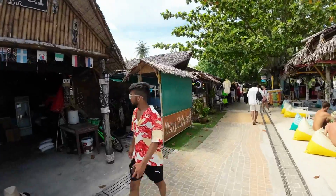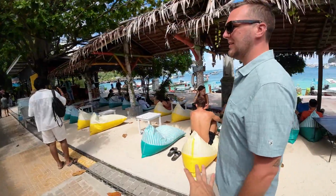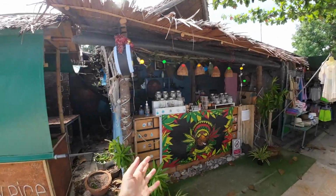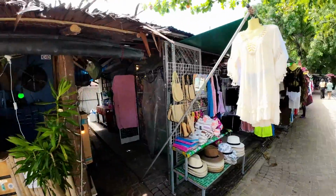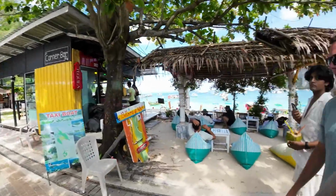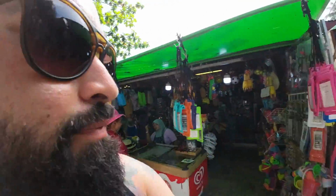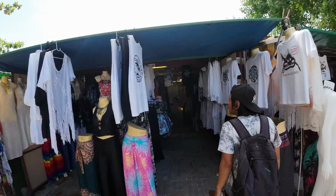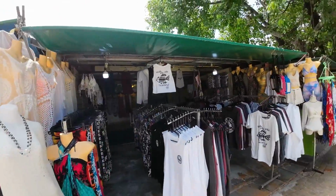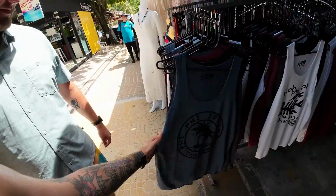All right, so this here is like the main boardwalk. We actually purchase all of our drinks from this little bar. Look at all the little bean bags to lounge on. You can purchase some joints, some weed here, which is quite cool as well. Souvenirs. You know what? I'm actually gonna have to purchase the beers without you guys because that music is too much. But yeah, you can get all kinds of like tank tops, beach bags, towels, all kinds of really nice items, to be fair, here on the beach. I mean, look at these tank tops. Phi Phi Island.